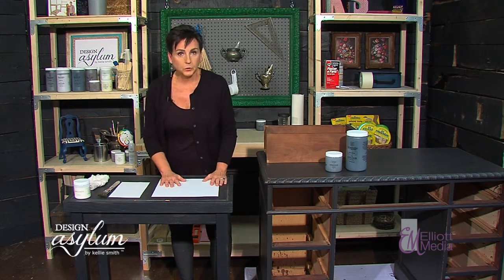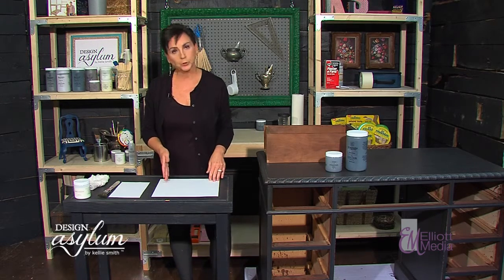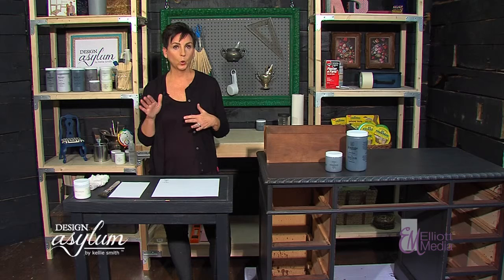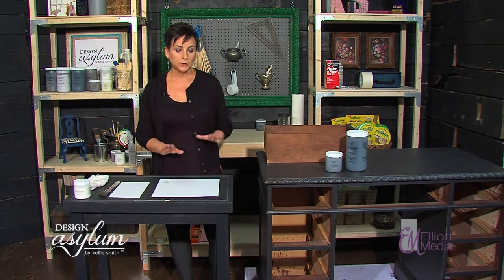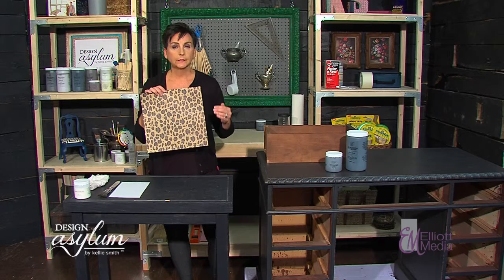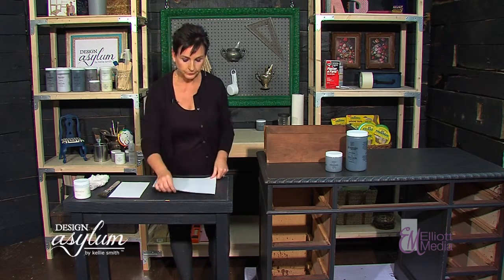What I recommend that you do, particularly if you've got to match pattern, is that you make sure you've got all your paper running the same way. Now, if you have a pattern like the stripe that I showed you, you would always want to start in the same corner. But since we're doing the leopard, I decided to kind of mix it up a little bit. So in every sheet, I cut for the drawer in a different area so that it's not exactly the same. But I made sure that my paper pattern was running the same way.